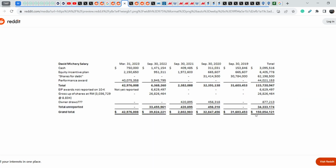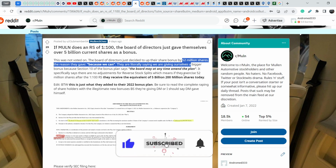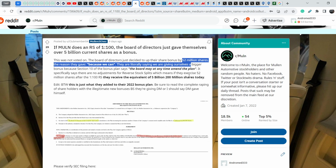On top of that, let me remind you that David Michery alone received more than $150 million from September of 2019. And this information you can also find in the Reddit thread related to Mullen Automotive. On top of that, they have 52 million shares right now on hand. I mean, the board of directors have this number of shares. And with the price slightly below the $1 mark, they can pull out about $50 million more out of your retail community pockets. And this is a really huge scheme of robbing the retail community.